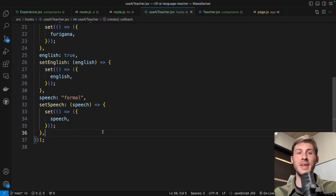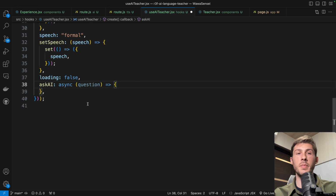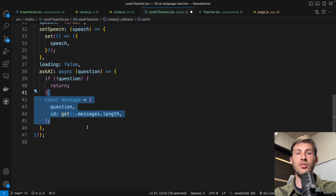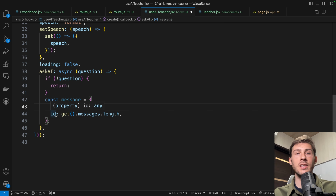Now time to make our API call. So first we want a variable to know if we are fetching some data. So we call it loading and we set it by default to false. We create a method named askAI and it takes a question as a parameter. If there is no question, we won't fetch the AI. Then we create a message which contains our question and we generate an ID for our message. So if we want to perform updates on it later, it will be easy to find it.